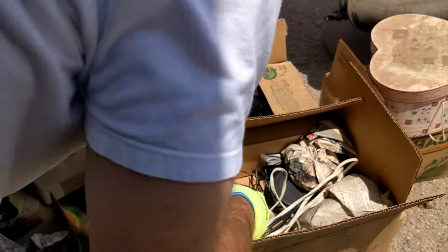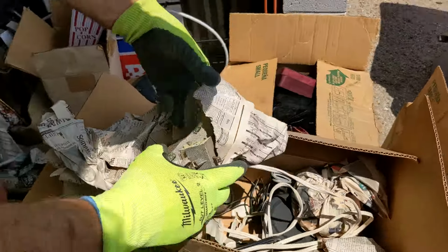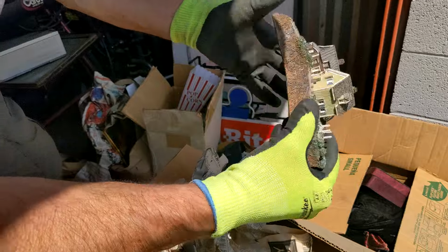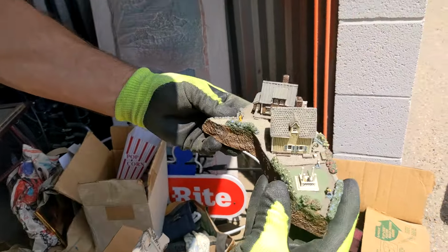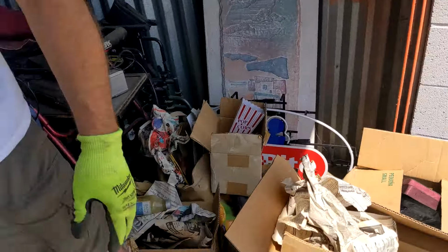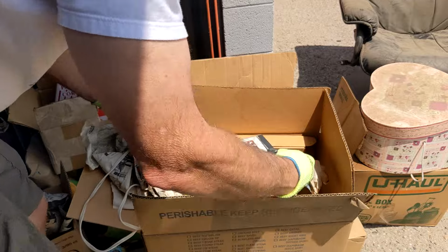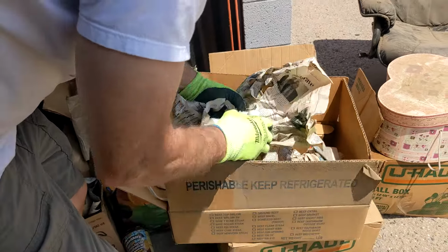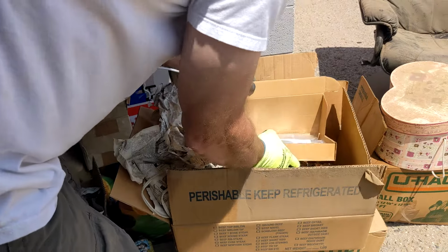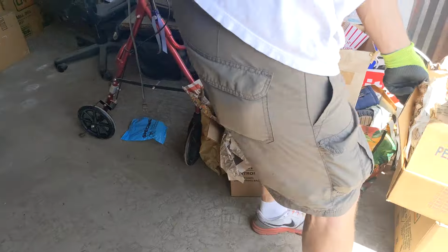Lots of electronic cables. All right, we got some old Christmas. Fisherman's Cove. Danbury Mint. Oh, we had that one. Yep. Remember, we had a lot of Danbury Mint. We sure did. A lot of religious cords. Cords. I'll keep this together.